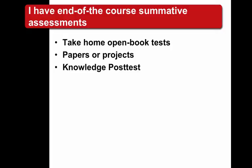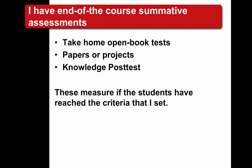I should note that the first two assessments, the take-home open book tests and the papers or projects, require higher levels of knowledge than mere memorization. They're open book. You can look anything up, but can you answer a question that's capacious and open-ended? And these all measure if the students have reached the criterion that I set for the original part of the course.